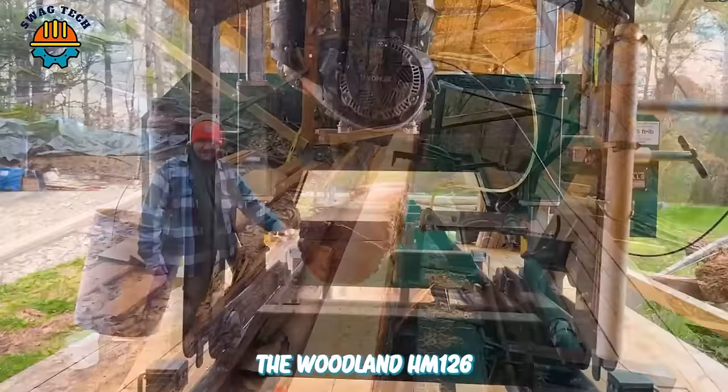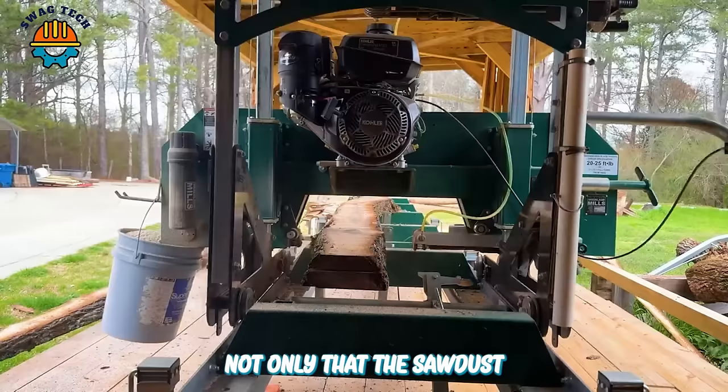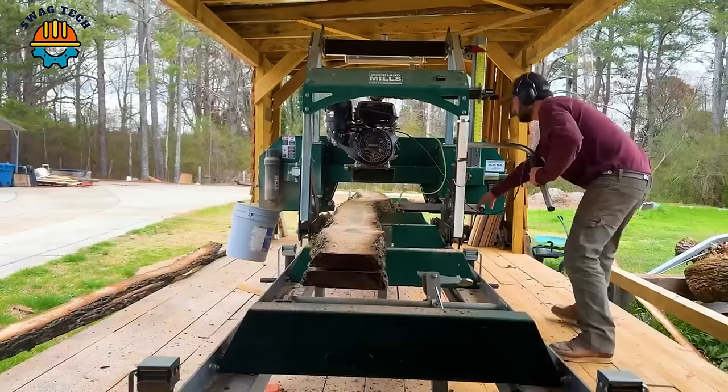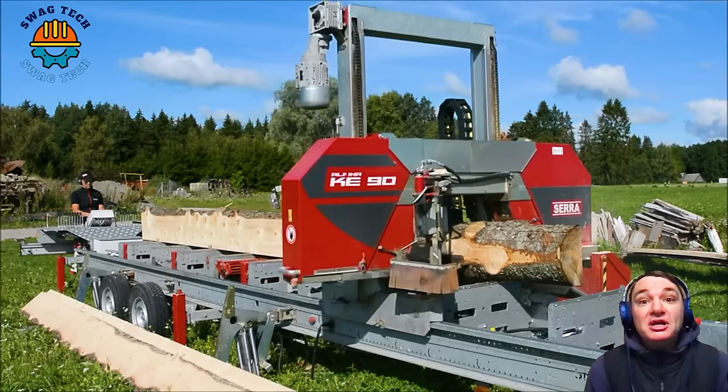The Woodland HM126 saw is impressive with its ability to cut large trees into uniform panels. Not only that, the sawdust is immediately collected without affecting the surrounding environment. The feeling that the saw strings of the Serra KE90 wood saw are both strong and fast but still maintain absolute accuracy makes people surprised.